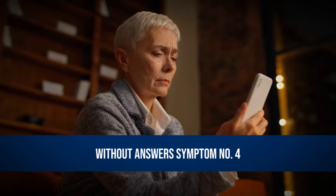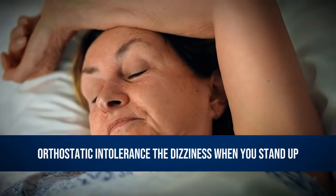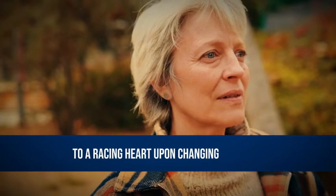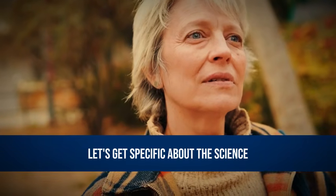Symptom number 4. Orthostatic intolerance. The dizziness when you stand up. This symptom covers a spectrum. From mild lightheadedness when you stand up, to a racing heart upon changing positions, to near fainting or actual loss of consciousness. Let's get specific about the science.